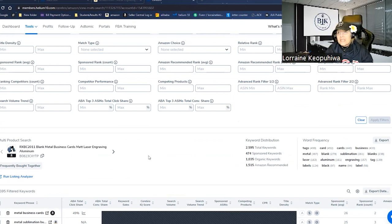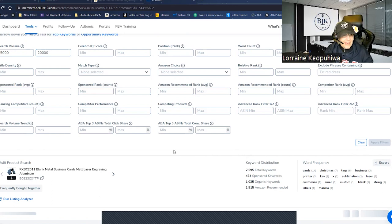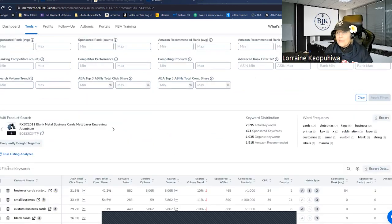I'm not going through all of those, but I have a criteria. The main thing you want to do when you're here is find the criteria. My criteria is 5,000 to 20,000 search volume. The reason I do this is I'll have more room to enter into this market. If I leave it open, there could be 100,000 competition in there. I can't get through that when I'm just starting out, but this is a nice place to start where you can make a lot of money. I'm just going to go ahead and apply the filter.